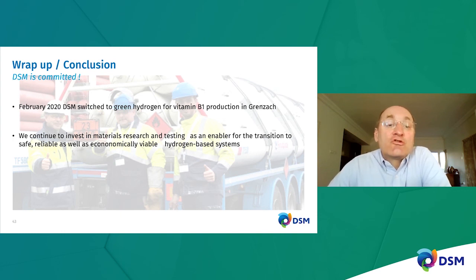And I also showed you that we continue to invest in materials research and testing as an enabler for the transition to safe, reliable, as well as economically viable hydrogen-based systems.